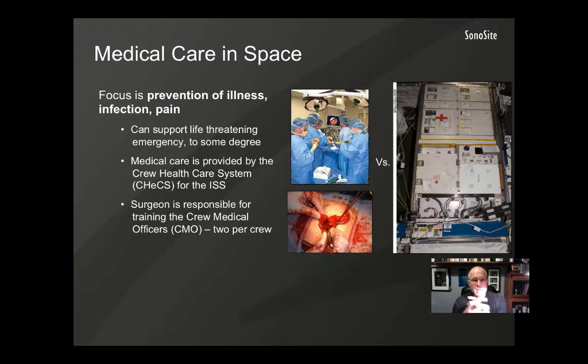One of the tenets of space medicine is prevention. If you can identify, screen out, and prevent disease from occurring, the likelihood of having to treat something very serious in space is minimal, and we've been pretty good practicing along those lines. We can support life-threatening emergencies to some degree on orbit, but the ability to do surgery and invasive techniques is pretty limited. And your crew is often not a medical doctor. They may be a test pilot or an engineer who gets minimal training.